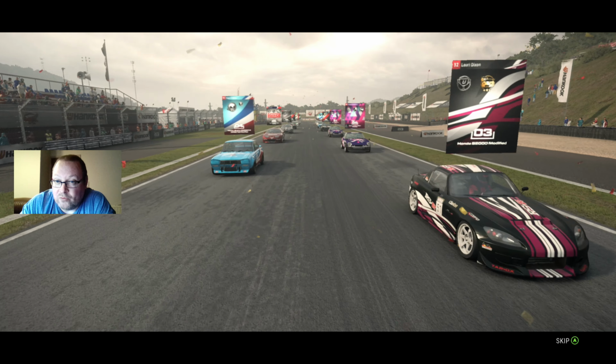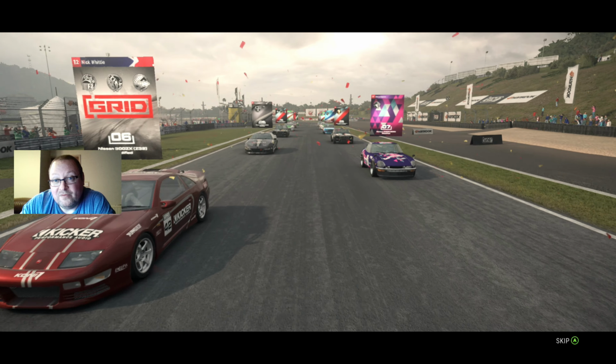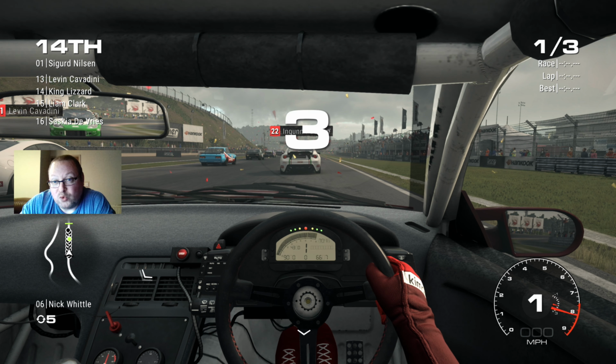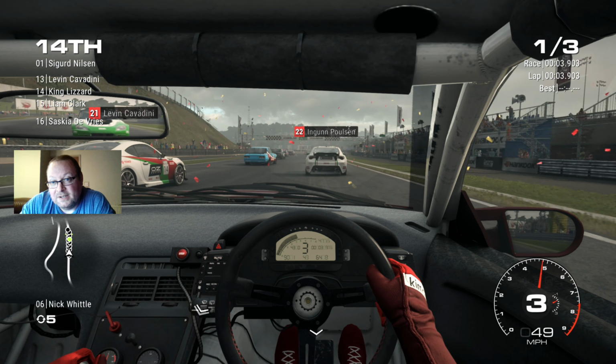This is a rear wheel drive vehicle, 300 brake horsepower, V6 engine, so this should be a bit of a beast to drive, I'm hoping. It's a twin turbo as well, and most of you probably know this as a Fair Lady Z 300ZX.